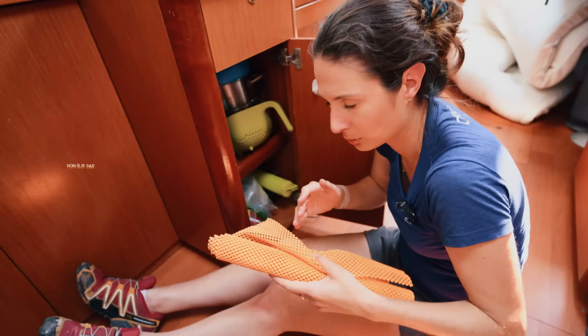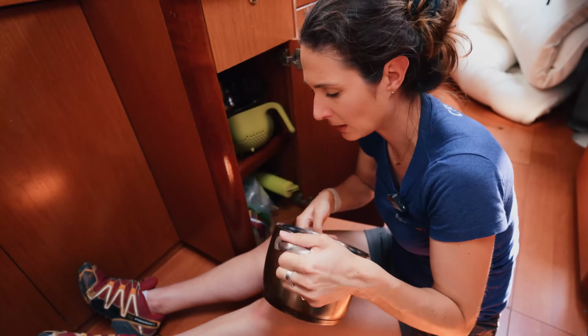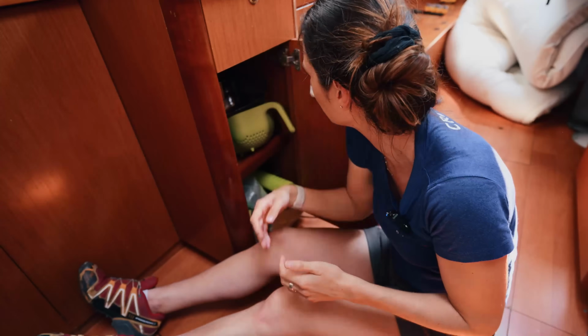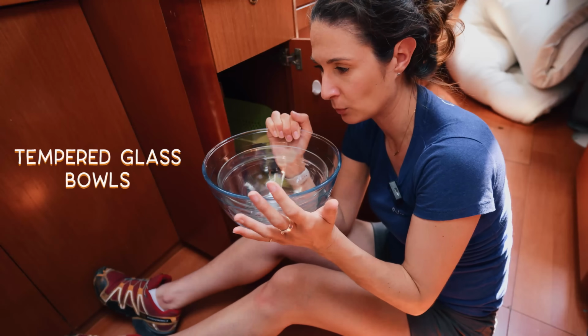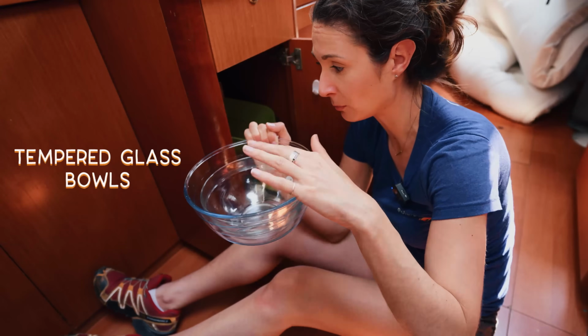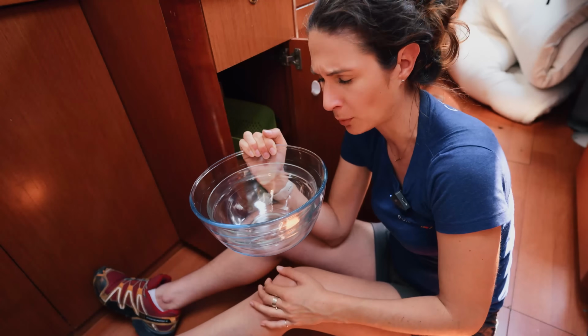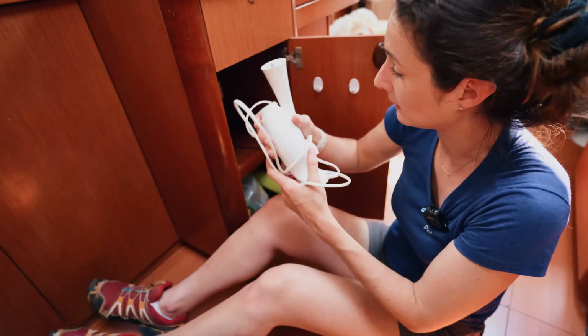This, keep. This is rusty. It's like cheap IKEA pots, can also replace. Those are a keep. Those are really nice. This is tempered glass, it's super solid, and it's both functional, but also can be used as bowls to put chips. Those are great. Ooh, this is very interesting.